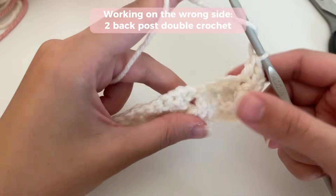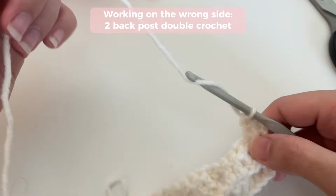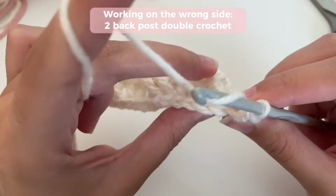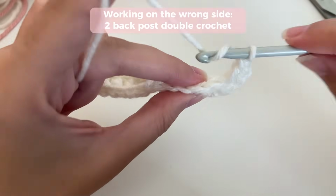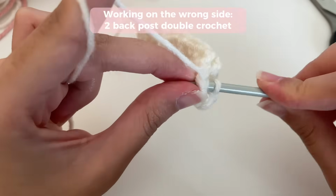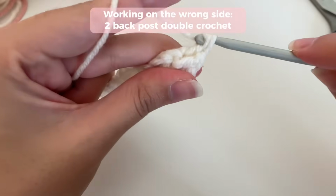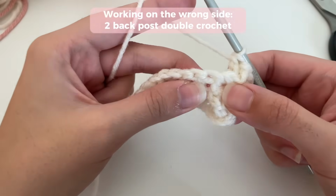So in the back row, we're not going to be triple crocheting, we're just going to be double crocheting. Yarn over just like a double crochet, and you're going to back post this first stitch over there. I don't know what the best way to show you is, but you're basically just going to go down and pick up the stitch on your hook like that, and then you're going to double crochet like that. And now we've got to do this one over here.